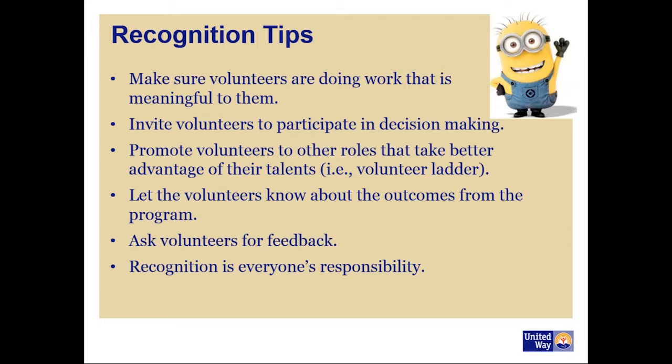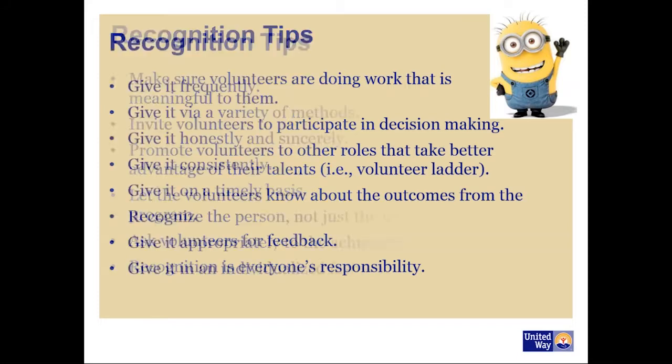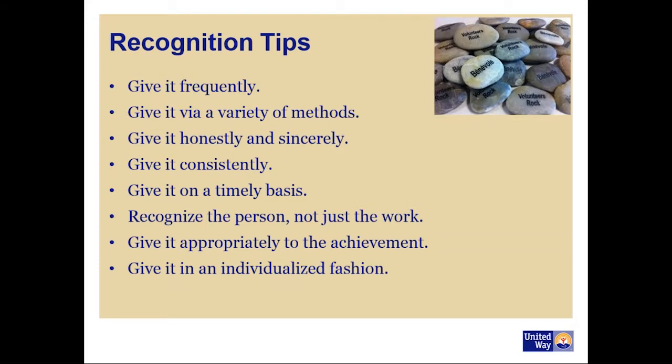Give your recognition frequently. Give it in a variety of methods. Give it honestly, sincerely, consistently. Again, you should be able to take a pen or pencil and check these off and see if this is happening with your agency or program. Give it on a timely basis, recognize the person, not just the work. Give it appropriately to the achievement, and give it in an individualized fashion. So we always say praise in public and give constructive feedback privately. So again, this is a little checklist for you if you want to use it and see if it's happening at your organization. Set some new goals for the rest of 2017 on how we can get better. All right, next slide.